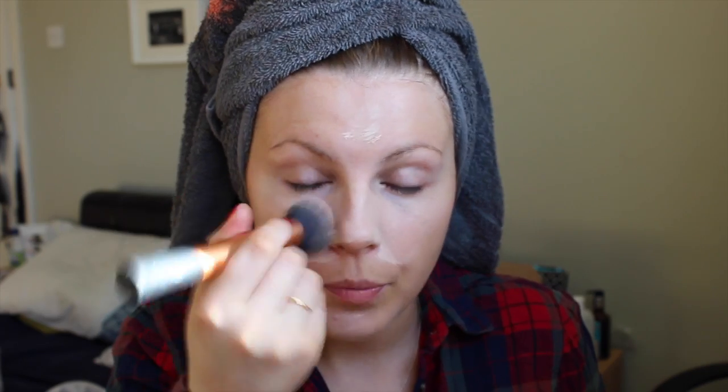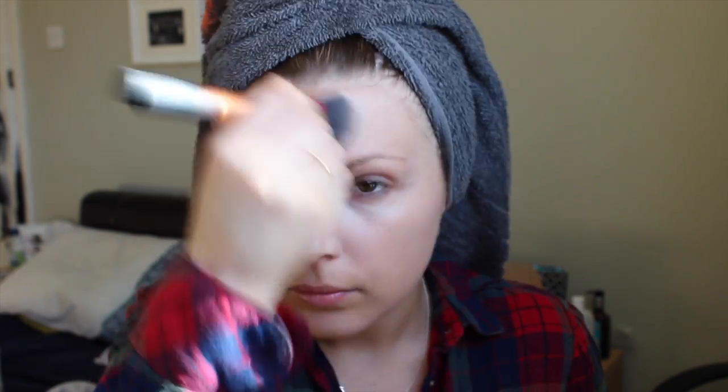I look like a cat at the moment. I've had kind of threats of breakouts, but nothing actually has come to a head, let's say. And this one is refusing to go away, so I've got a little breakout on my chin, but other than that, I haven't got all that much to cover up, and so I'm not using a tremendous amount of base.